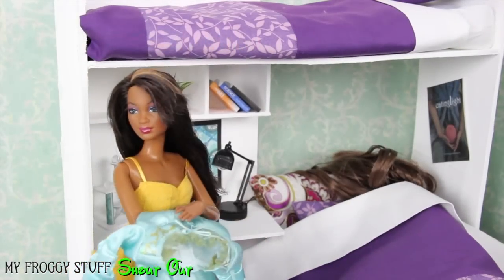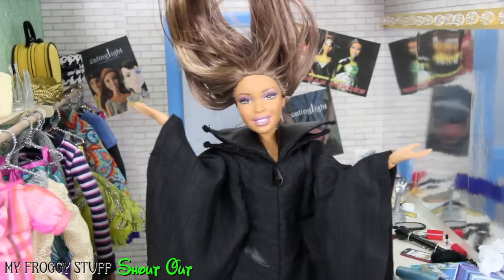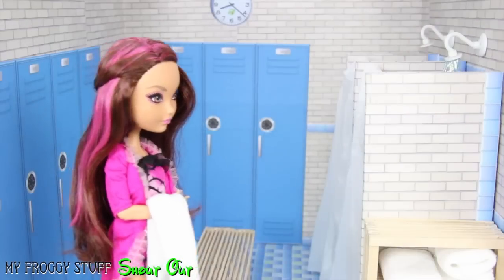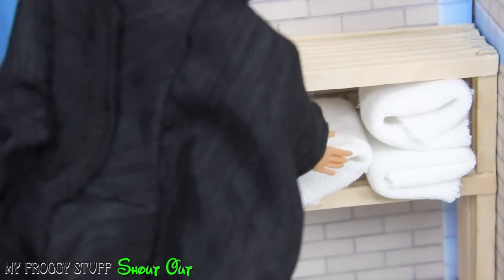Sophie, wake up! We have to get dressed for the costume party. Where's my robe? This is not a good day for a bad hair day. Time for an emergency makeover.